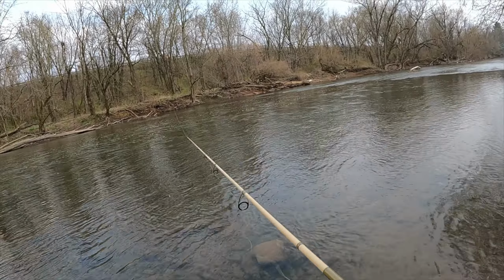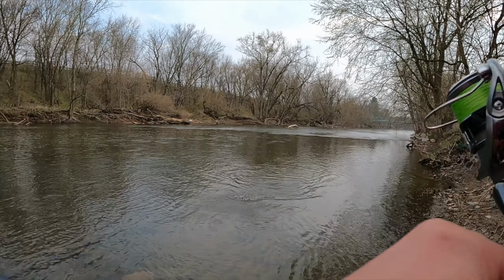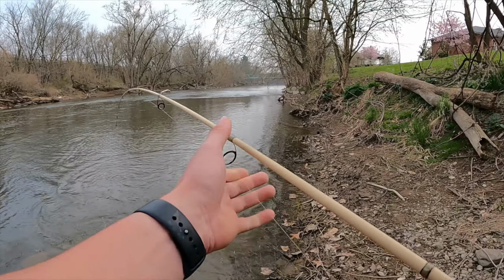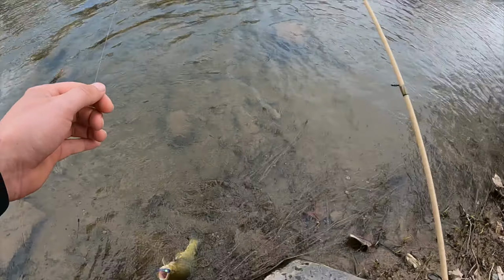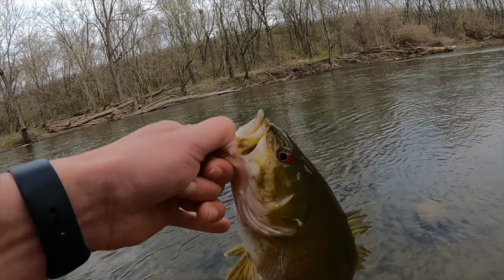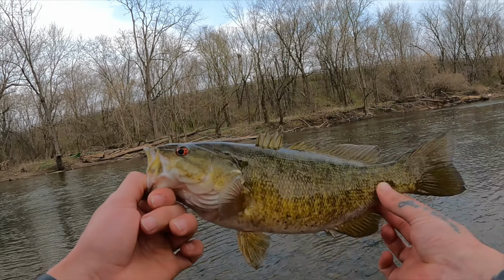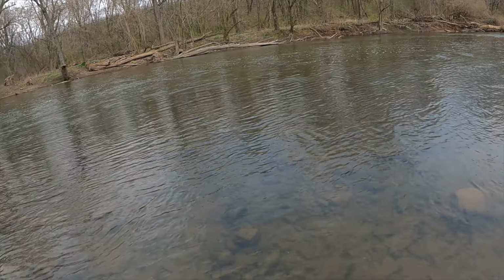Oh, there we go. I was reeling it in and he chased it. Again, just aggressive. I love it. Maybe a touch bigger than that last one. Still, it's so much fun. I love creek fishing as well. It's a beautiful smallmouth. Awesome red eyes. Gotta love it. Thanks for biting, bud.